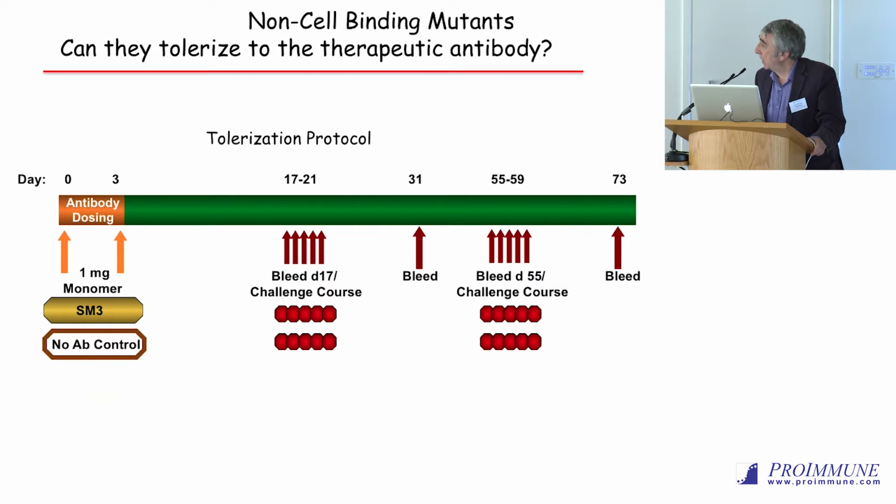So we ask about a two-stage approach. Can we pre-treat with the construct which is non-immunogenic and then come back later with the therapeutic? And do we, as a consequence, get benefit for extended use of the therapeutic? In other words, if we tolerize to most of the protein, apart from that one amino acid area where the mutations occurred, would our therapeutic be more effective?